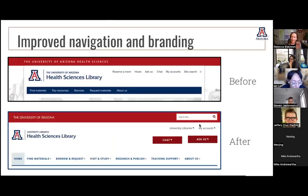So just a couple before and after. So we did improve the navigation and the branding. It wasn't actually on U of A branding anymore, so we were able to get it kind of up to code from a university perspective.